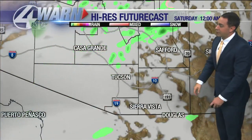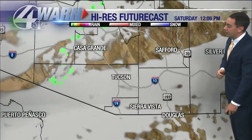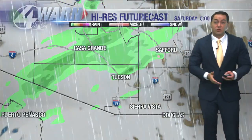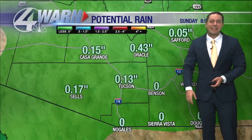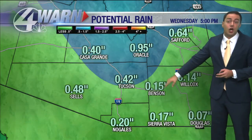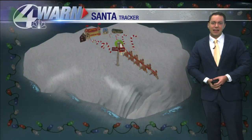As you can see right here throughout the evening, maybe one or two isolated showers out there. Saturday morning looking pretty good. A little bit cloudy for us, but then during the evening, probably going to see one or two quick showers, especially if you live north of Tucson out there. And it's only going to amount to maybe a tenth of an inch of rain, but it's going to be this next system that heads our way next week that could be bringing us a little bit more, which is going to be helping out. And that's something we'll focus on here in the next few days.